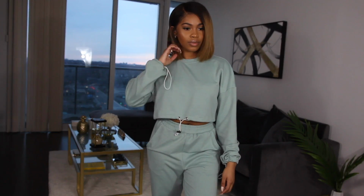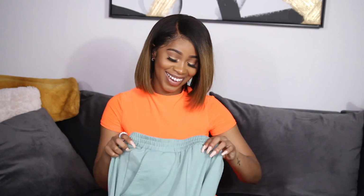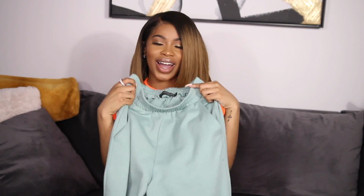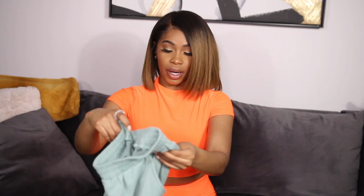The next item I got is a sweatsuit or tracksuit. We had this issue in not my last try-on haul, I think the one before that. Do y'all say sweatsuit or tracksuit? I'm gonna say sweatsuit, okay? So I got this sweatsuit from Honeybum as well. I like my sweatpants to have pockets, because if there's no pockets, I feel like what's the point?